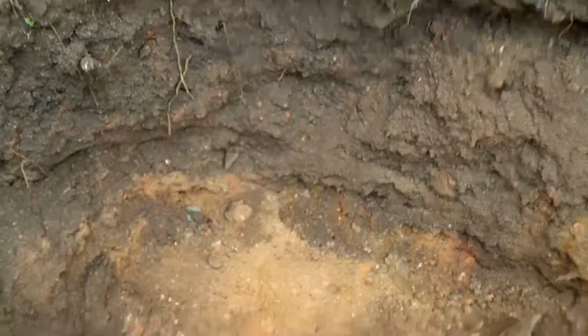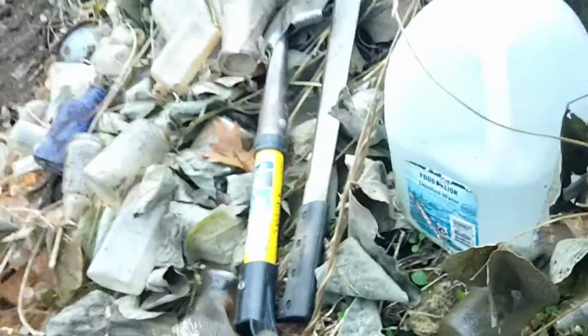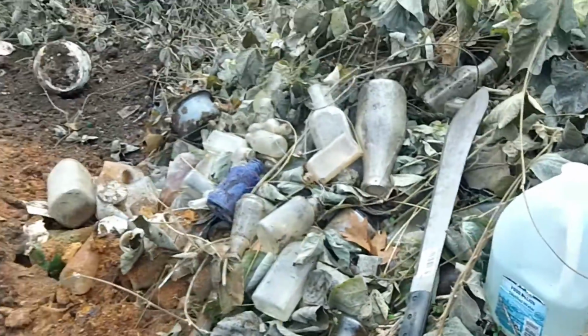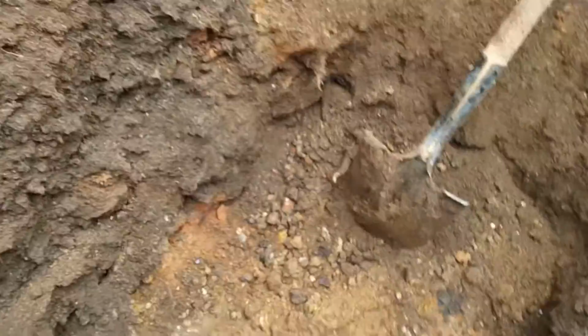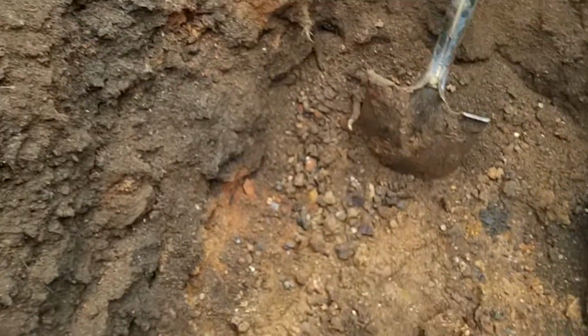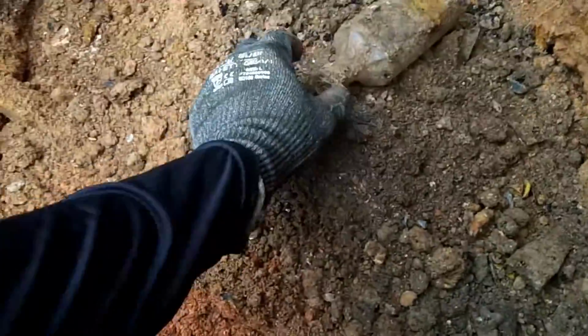Let's see. I need my little shovel. Didn't need my machete. Thought I would, but I think I'm actually going to go down. I'll go down another shovelful and see what's down there. Yeah, that's some heavy burning in there. Well, we got one survived.